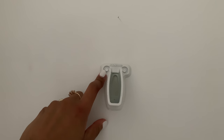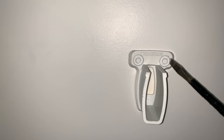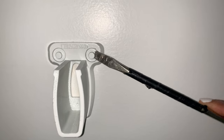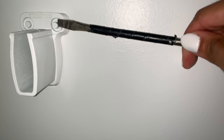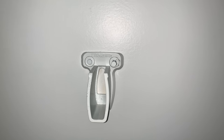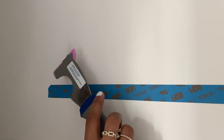Ugh. You guys, I figured out how to take these off. All you have to do is put your screwdriver in here and it pops right out. Look at that. Oh my God, I should have YouTubed this a long time ago. I was struggling so hard and now it just came out.